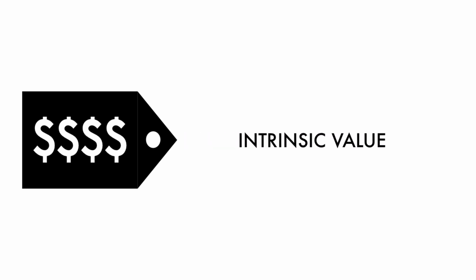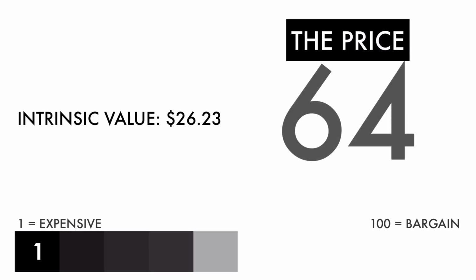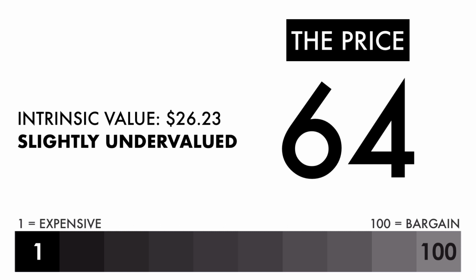The price factor is made up of only 1 metric. Basically, the intrinsic value is the price per share at which the company's fundamentals align with its true value when compared to its current stock price. Based on this grade, I would consider the price to be slightly undervalued. If you're looking solely at the price per share, you should consider investing in this company.